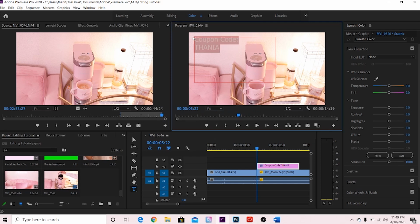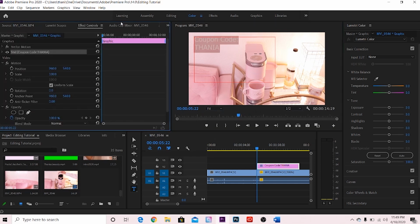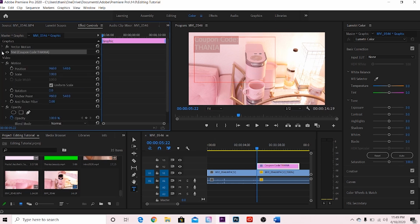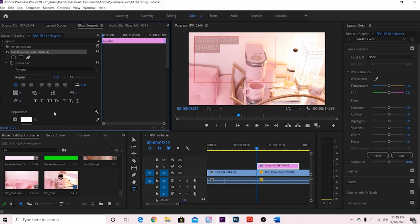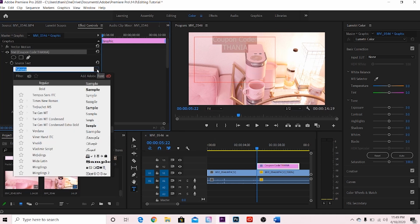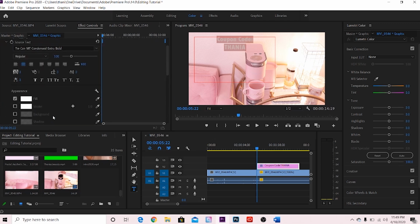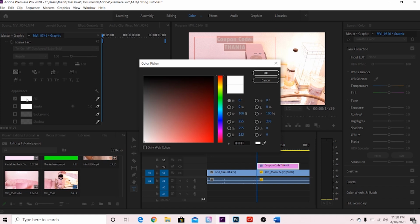So we want to select this or highlight it and click the Effect Controls tab. This Effect Controls tab you will go to a lot. This is how you would scale an image or move something. It's also where you edit all the effects, like the text. So right here, you just click this little triangle Pac-Man thing, and it will open up all your text settings. So we're going to align this to the center. Maybe we can change the font to something else. Let's do this. And then you can change the color of it by clicking on this white box, and we can make it pink or black.